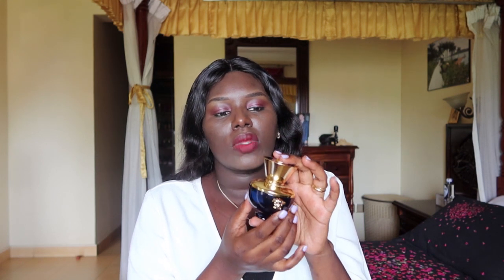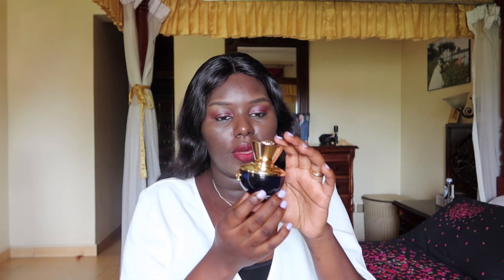Another thing, if you're looking for a date night perfume, I recommend this perfume for date nights. It's very good. It smells so good. If you wear it on a date night, it's so good. 100% recommend. But the bad thing, it does not last long. Yeah, this is the perfume.